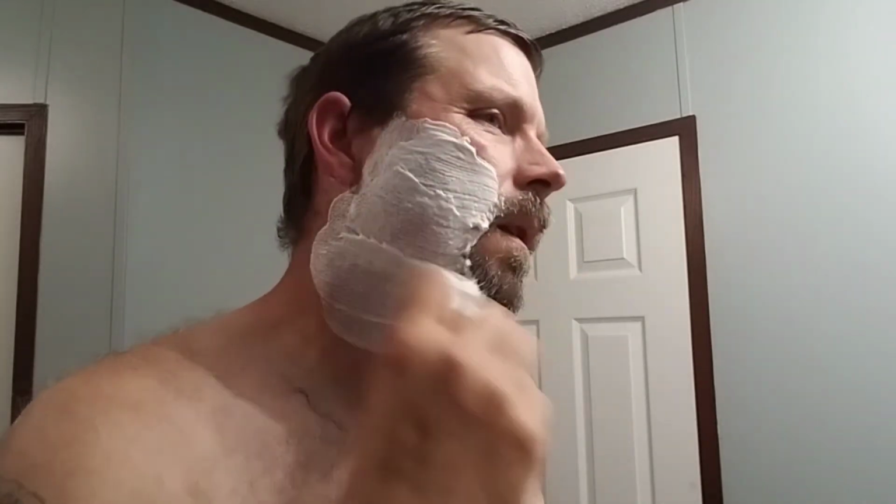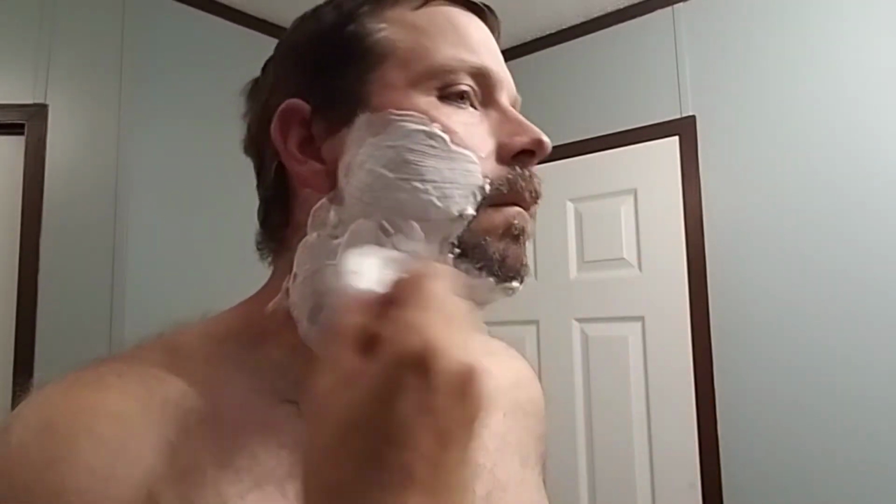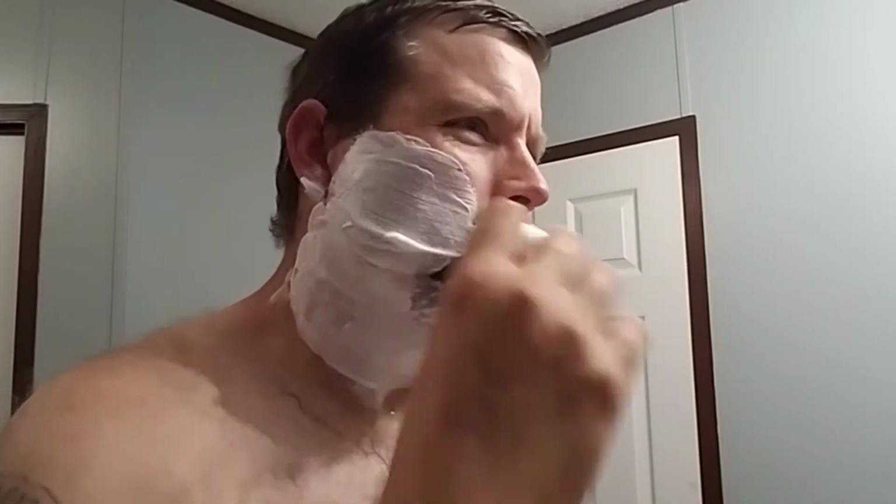Like I said, this little knot here, stubborn. I put it in the fridge and it opened up a little bit on that third day, but I think it just needs a little bit more time. And it'll break in more as I use it. I know it will. So I'm not too worried about it. You know, and I like boars. I like how they feel on my face. I know it's gonna break in.